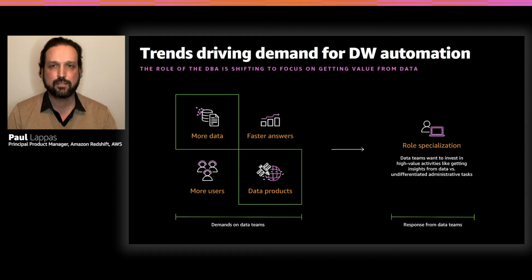Before we dive in, I wanted to share what we hear from customers are the key trends driving demand for automation. First, there is more and more data. As we all know, the amount of data that is generated has exploded over the past 20 years. The proliferation of IoT devices and smartphones have accelerated the amount of data that is generated every day. But more importantly, the majority of this data is now generated on the cloud.